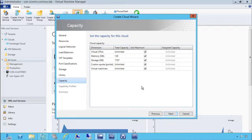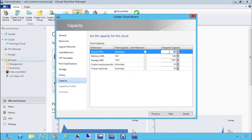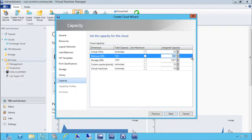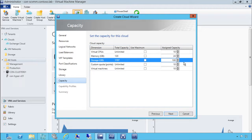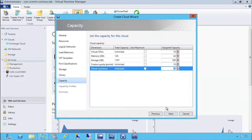But now we think about the resources. How am I defining the resources for my private cloud, for my organizational users to access? And that's where I start to define these limits here. So I'm going to untick all of these use maximums because I want to give a slice of my infrastructure to these different groups, in this case the TechEd group that I've defined. So the maximum number of virtual procs in this cloud all up is going to be 10. Maximum memory, let's just say it's 24. Maximum storage, I'm going to say 100 gig. Quota points are a unique number that VMM can use to help you organize your information, organize your usage, your capacity, but I'm going to just leave that as is for now. And then the max number of VMs, I'm going to leave that as 10 as well.